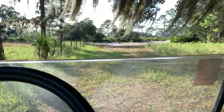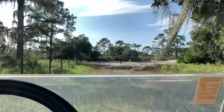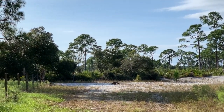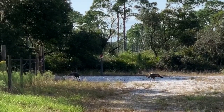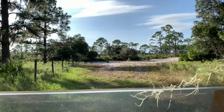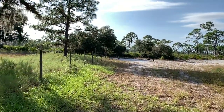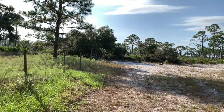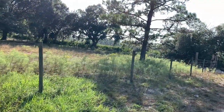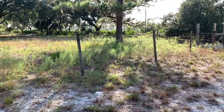Just came across some wild turkeys. Hopefully I won't startle them, but I'm just trying to get a little bit closer. Okay, why don't we zoom in here? There they are. Can you guys see them? Let's see if we can get a little bit closer. Oh, I guess I startled them. Oh yeah, there they go.